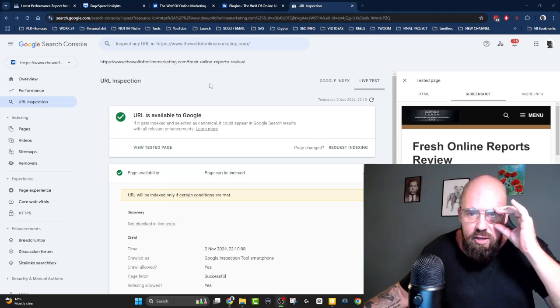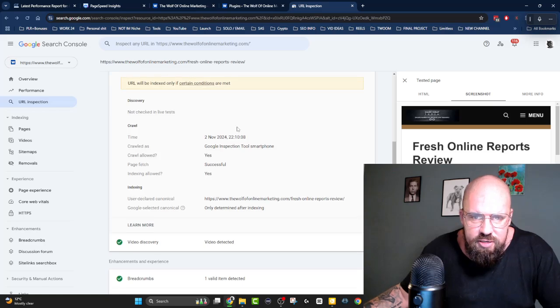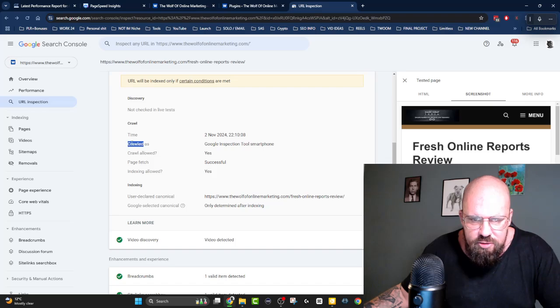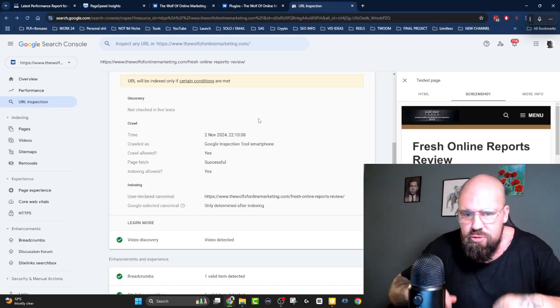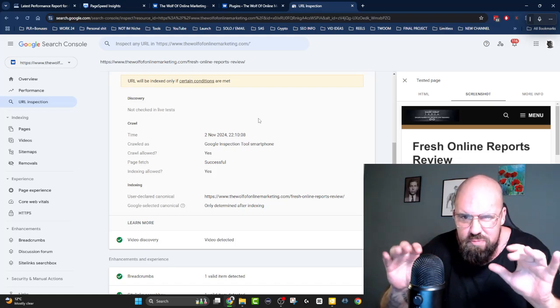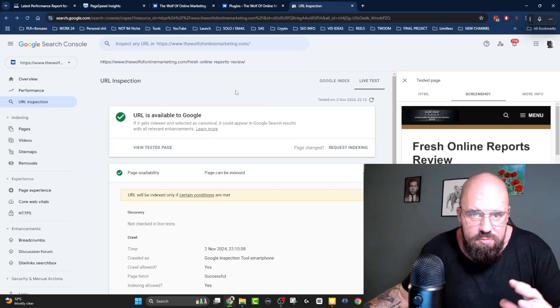And just before we go on, I want to show you this as well, just so you know I'm not making things up. You can see here that the page can be indexed. The page is indexed. It was on the first page before, I'm not sure now. And you can see it says crawled as Google inspection tool, smartphone. So that's what the Google spiders are crawling your website with. They're crawling your website with smartphone spiders. So there you go. That's me not just making that up.